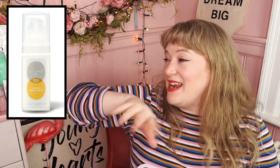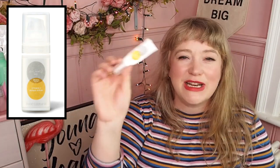It's 99.8% natural, so it's very good for doing all the magic but never causing any irritation or sensitivity. And I really like Balance Me for their natural, hardworking products. I think they're great. They have also had a rebrand recently, which I think is really nice, and we're seeing a little bit more of Balance Me because of their new packaging, and it's really nice to see them out and about a bit more because I really like their products.